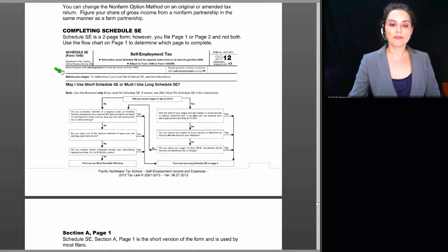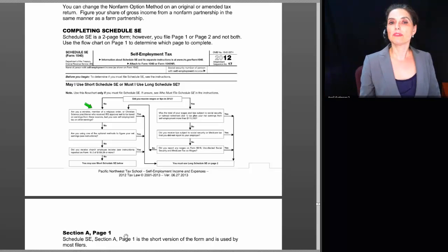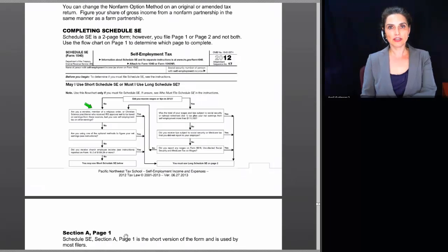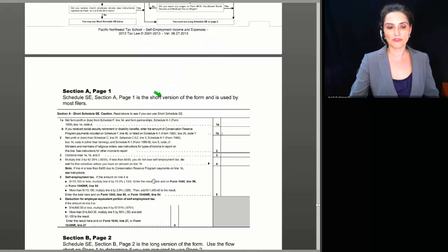Page 1 of the form includes a flow chart, and the purpose of the flow chart is to establish whether or not you can figure self-employment tax in Part 1 of the form, or whether you need to do the longhand and fill out Part 2. But you would never do both. You either do side 1 of Schedule SE or you do side 2 of Schedule SE. You never do both. And this flow chart on the front basically walks you through and helps you decide which side you're going to fill out.